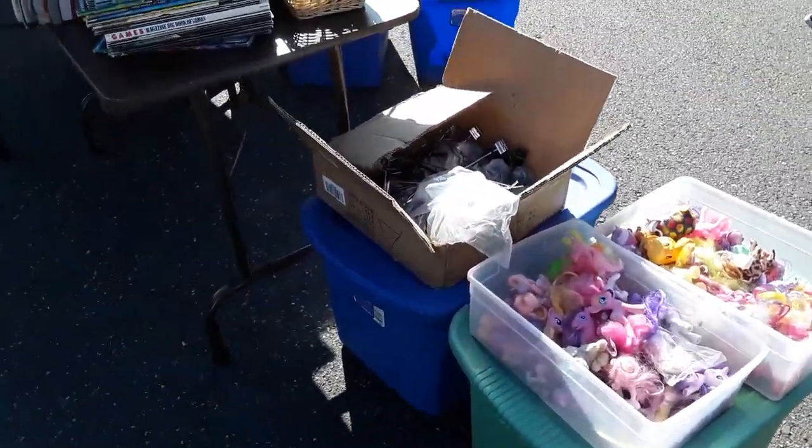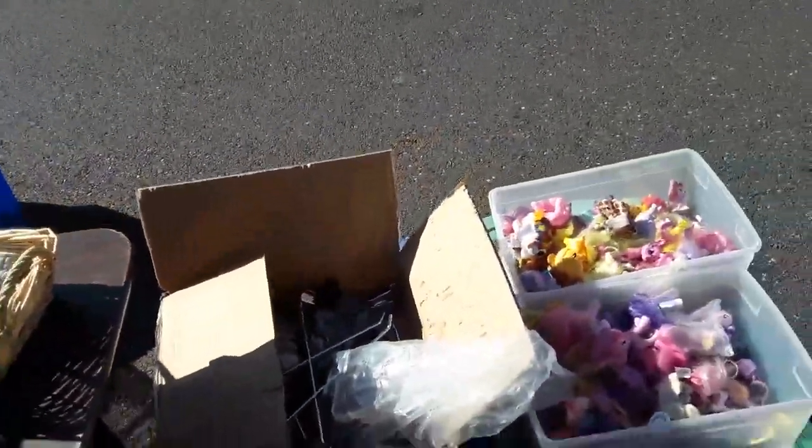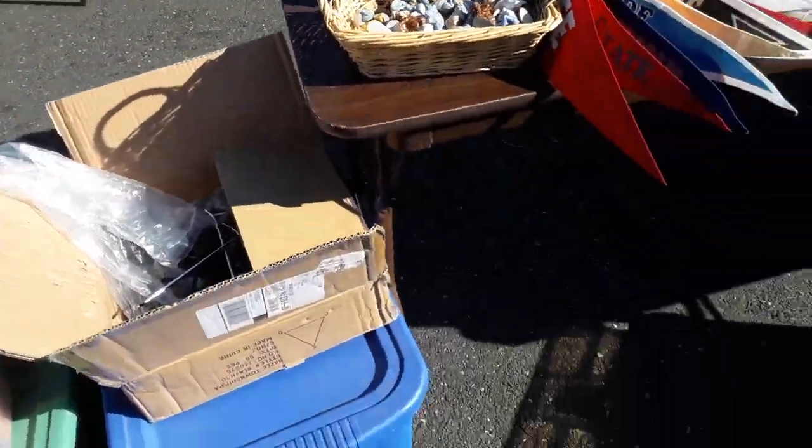So all of this stuff I'm just telling people I'm doing a 5 for 5. On some of this stuff, I'm telling people $2, 3 for 5, mostly the DVDs and the CDs and the records. But I'm doing a 5 for 5 deal. So they buy 5 or more items and I'm just doing $1 a piece on them. So here, I'll start at the end.